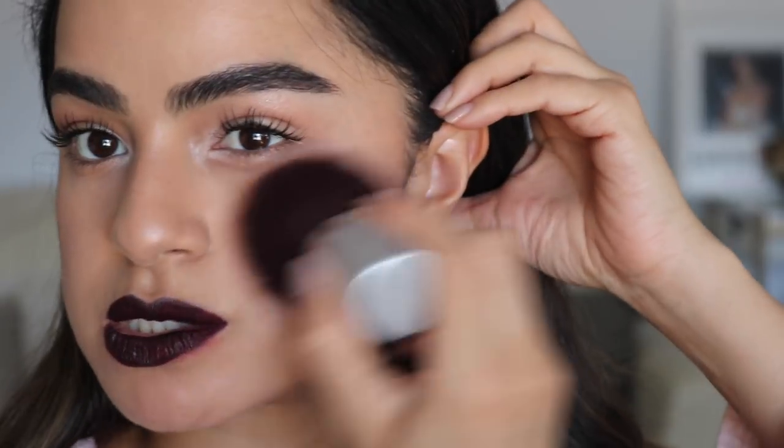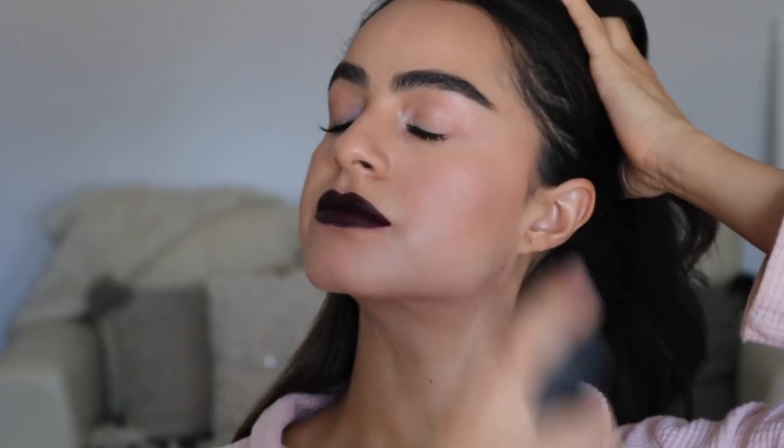If you guys have lip liner, now is the time to use it. I hate lip liner. I don't know why, but just never. And then you can just take a brush and make sure everything is blended, diffused. So I'm just gonna take some Fix Plus.